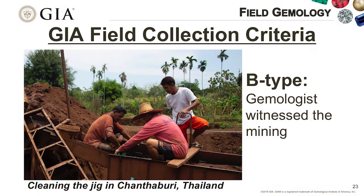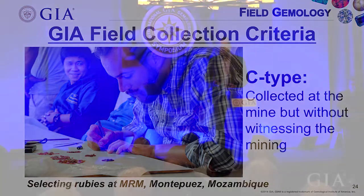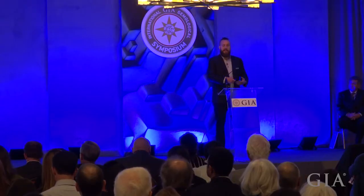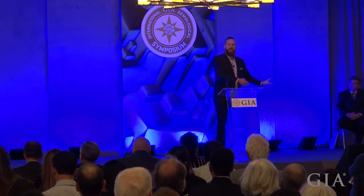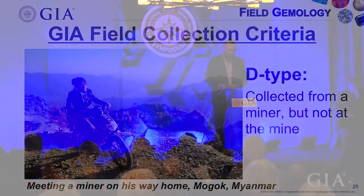This is an example from Chanthaburi in eastern Thailand, where we were able to witness the miners cleaning the jig and taking the gemstones, in this case mainly black star sapphires and blue sapphires, out of there. Another type is C-type, which means we still collect it at the mine, but we don't witness the mining. This is an example of rubies that were mined in Mozambique at the Gemfields mine there, where we were able to collect material that has never left the mine site, but we didn't see them come out of the ground, or we didn't see them being mined or being washed. So they were just stored at the sort house.